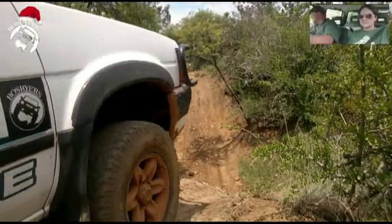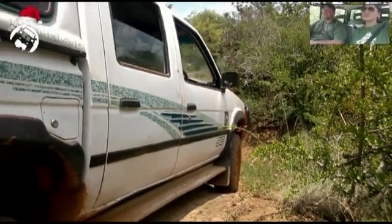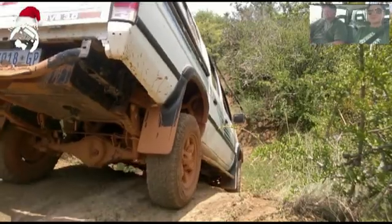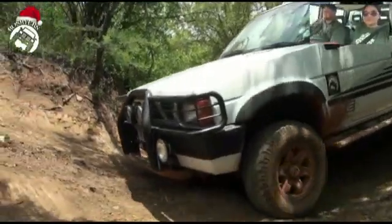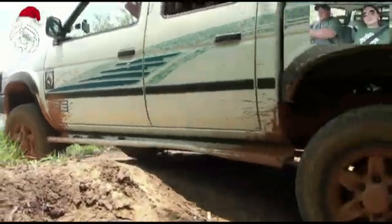This obstacle is also a bit technical. If you do take the wrong line, you can slide into the ditch, but at least it's dry, so sliding is not that big of an issue at the moment. And also, don't take this with momentum at all. You will definitely regret that.